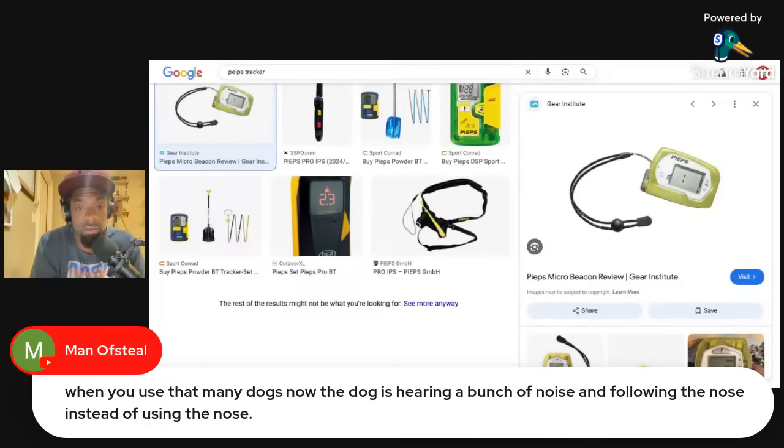When you use that many dogs now, the dog is hearing a bunch of noise and not following the nose. I think it all depends on the dog. And you're right. I mean, it could just hear another dog digging and go that way because it hears it. And then you might have some dogs that are using their nose. Period. It doesn't matter what they hear.